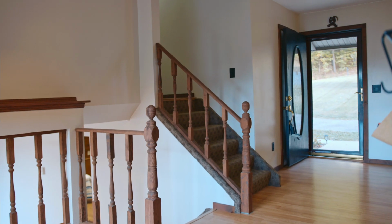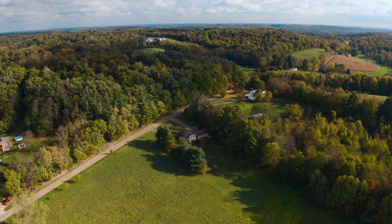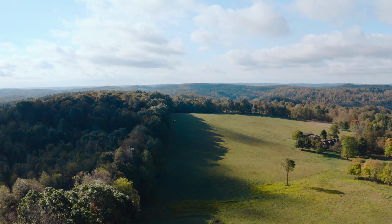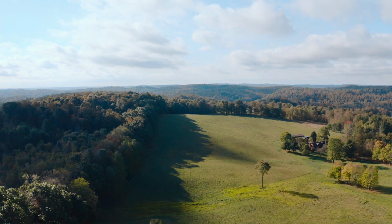Exactly, you're right. Something else about the area is that we're really close to snow trails, and Mid-Ohio Racetrack, and they actually have some new schools here too, so it's a great place to raise your family. Who wouldn't want to be a part of everything happening in this area?